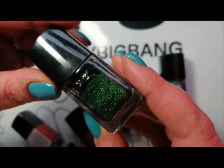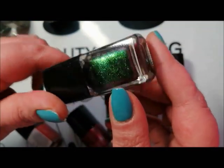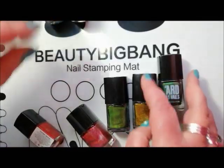I'm going to keep this one as well. I named this one Bad Leprechaun because it's a kind of black and green, but it's very glittery, so it's a kind of alternate dark version of a St. Patrick's Day polish. So I'm keeping that one.